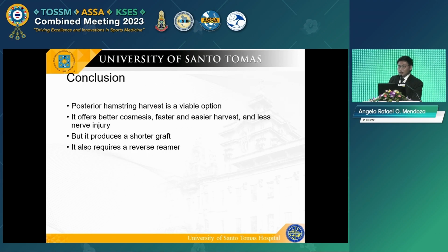In conclusion, our study showed that the posterior approach to hamstring harvest also has a disadvantage that has not been widely recognized. It offers better cosmesis, a theoretically faster and easier procedure, and less nerve injury. The posterior approach produces a shorter graft due to the insertion anatomy of the hamstrings. But this approach requires a reverse reamer. Further studies are needed to confirm these findings.